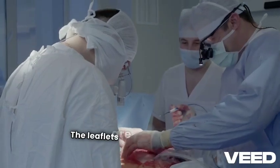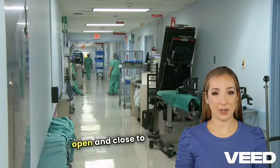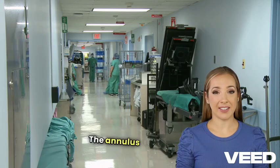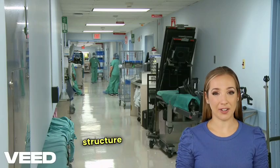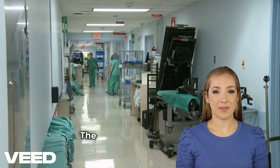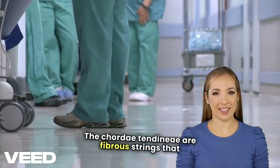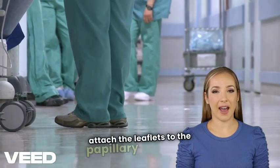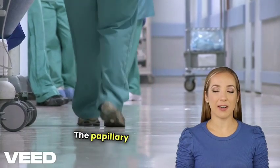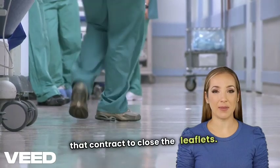The leaflets are thin, flexible flaps that open and close to regulate blood flow. The annulus is a ring-like structure that supports the leaflets. The chordae tendineae are fibrous strings that attach the leaflets to the papillary muscles. The papillary muscles are small muscles that contract to close the leaflets.